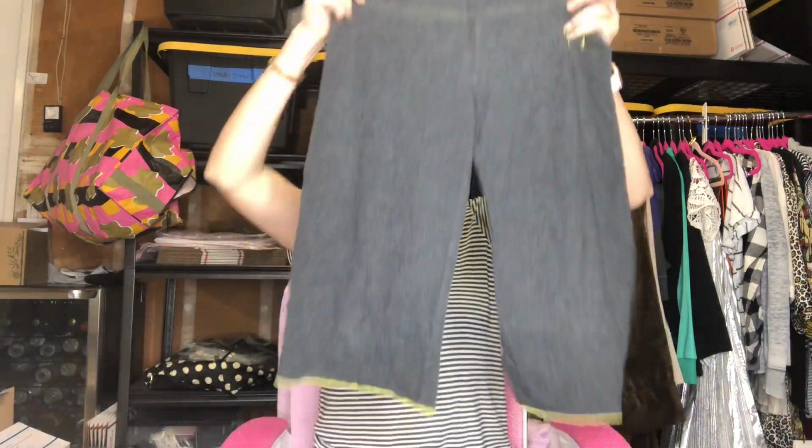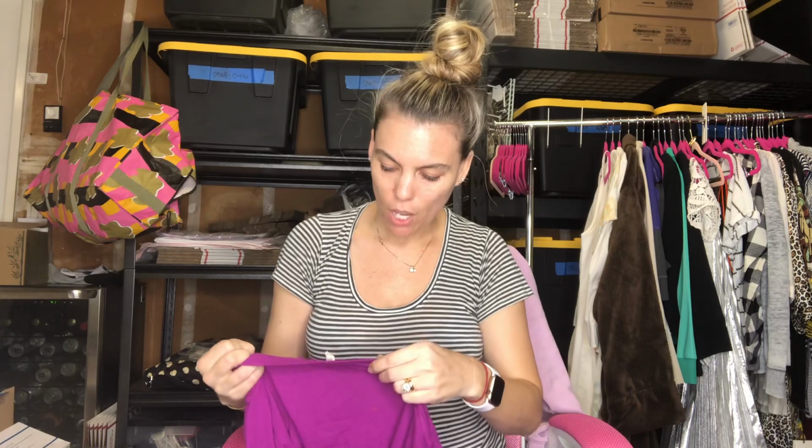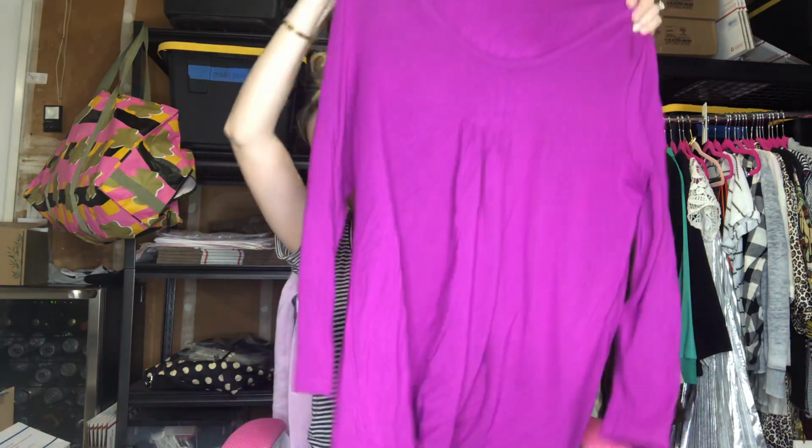They're just good quality. Like I could feel it. That's why I put them in my cart to look up. So I'll just group them together and sell them as a pair. Soft Surroundings, size XL, purple long sleeve, super thick and good condition. I don't always pick up this brand, but the condition was good.